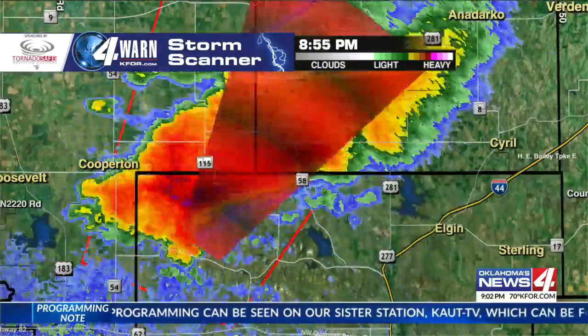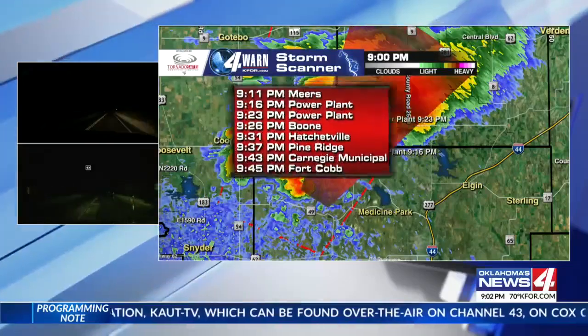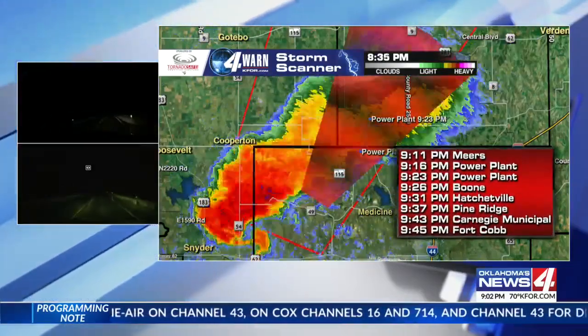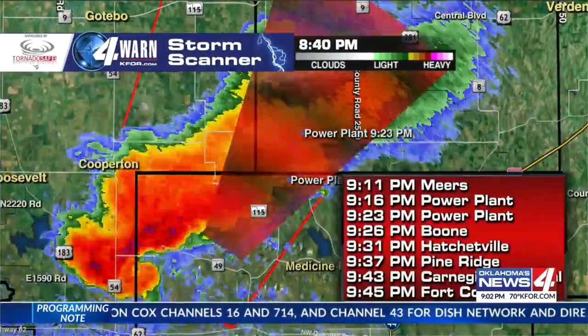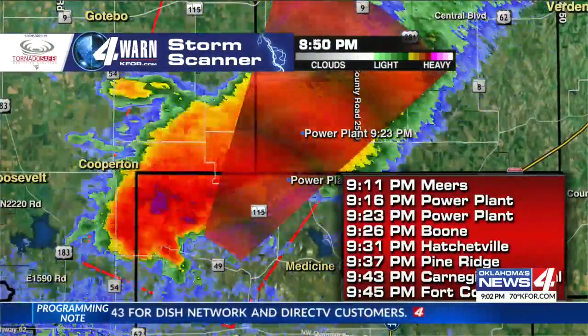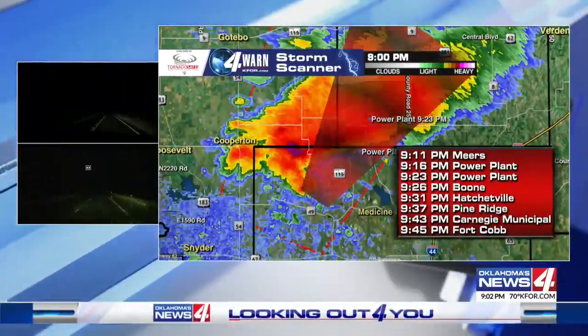So Mark Dillard is repositioning. We're going to reposition that storm projection right there for you to give you an idea. So we're looking at Boone at 9:25 or so, and Mears 9:11 should go a little ways northwest of Mears, but Mears, you are in that danger zone as well. So you have to keep that certainly in mind.